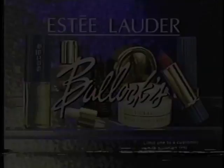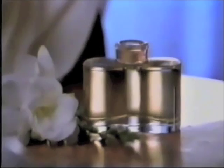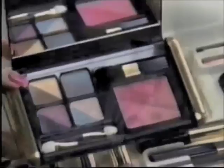Give yourself the best gift of all, Estee Lauder's Holiday Beauty Collection. Just purchase any Estee Lauder fragrance, including her famous White Linen, and this $100 value is yours for only $27.50. 23 makeup essentials to take with you everywhere, or keep at home in a reusable tray. So have a beautiful holiday with Estee Lauder. This special holiday offer is yours at Kaufmann's.